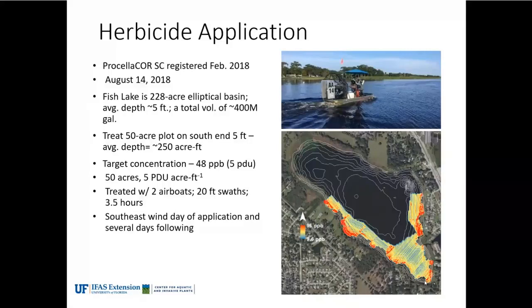The treatment was a 50-acre plot in a 228-acre lake, so a fairly significant treatment area on the southern littoral edge. The target concentration in the prescription was 48 parts per billion.